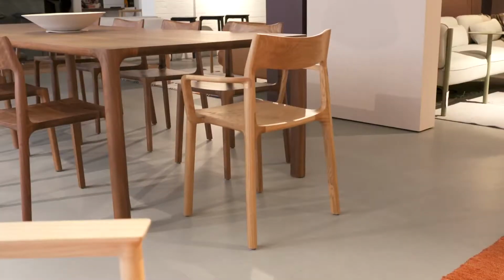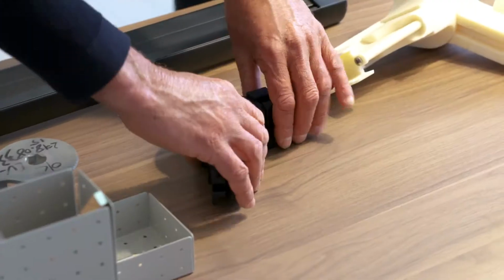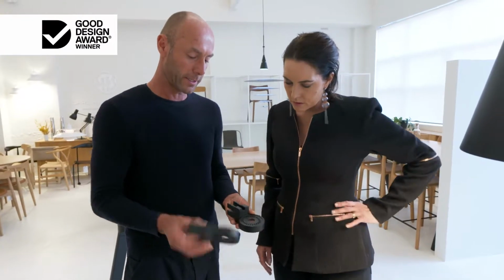So Adam, it's only been on the market for a short period of time. It's already won 2 design awards. Help me out here. What is it? It's a new table system. The main design element is this piece, which is the same cast piece, which comes together to yin and yang.